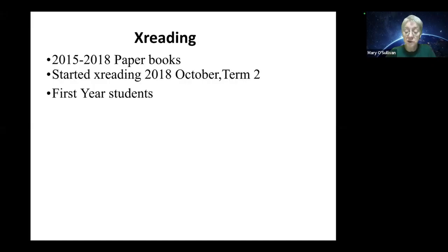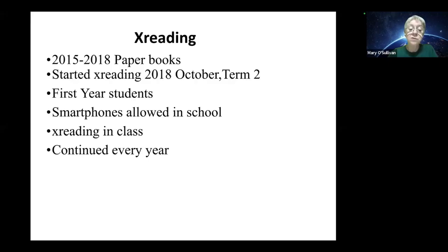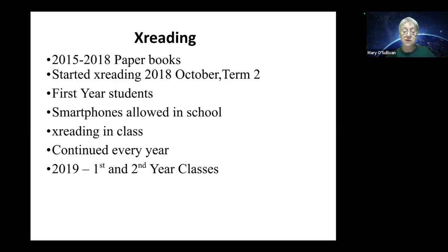We started Xreading with all first-year students. Smartphones are allowed in the school, so the students use their smartphones for Xreading. We did it in the class for about 10 or 15 minutes, and we have continued with Xreading every year since then. In 2019, all first-year students and all second-year students did Xreading. We made it optional for third-year students because they're the exam year students, and they're all very busy.